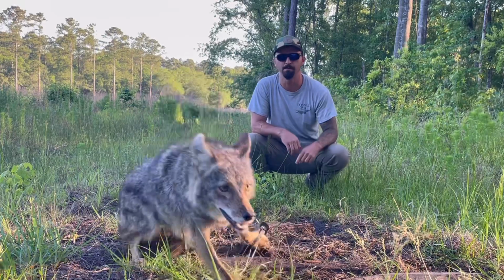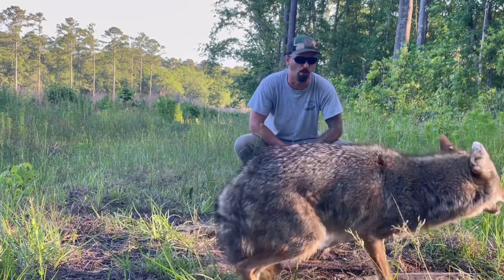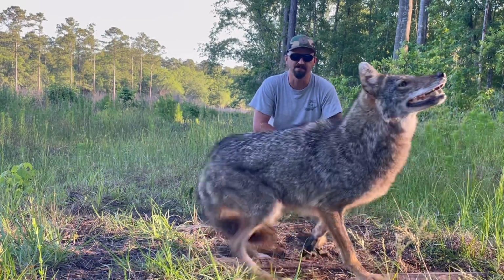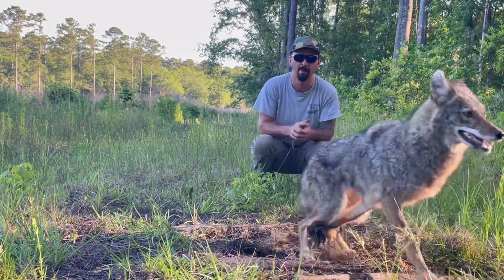MB 450, big full pad catch on him. Had a little dirt hole set in here with an old piece of wood for backing. So anyway, pumped up, man. This is awesome. Anyway, we're gonna get him handled, get him on out of here.